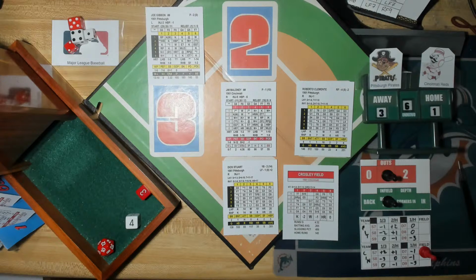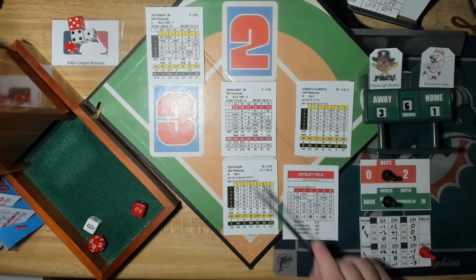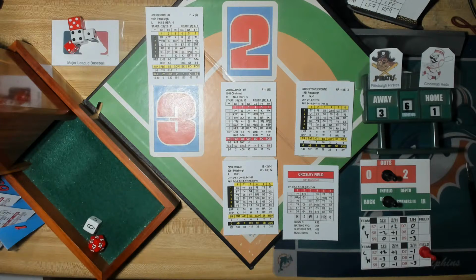Maloney, 3-4. That's at the park, Crosley Field, 2-6. It's a grounder to second base. Let's see if they get another chance to turn it. 4-3-4. Shortstop Casco, pivot 0, 1-4. And they got it. Side retired. Another double play as Dick Stewart hits into that one. A 4-6-3 double play to end the inning. No runs and a hit for the Pirates.